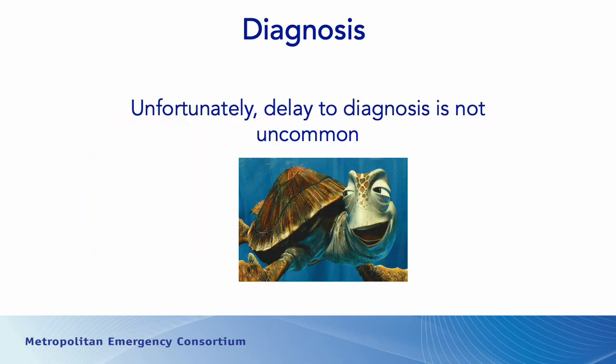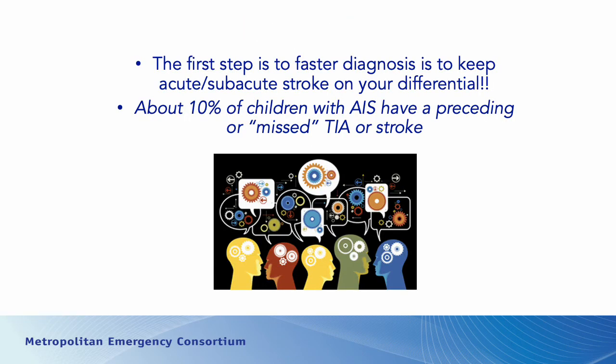So, why is diagnosis important? Well, it's not uncommon. And so like it says here, the first step to faster diagnosis is to think about it. And I think that's why I'm going to probably say that 3 times during this whole lecture, is you have to think about it. Looking at some of the data, about 10% of kids with ischemic strokes have had a previous visit for some type of missed stroke or missed TIA.